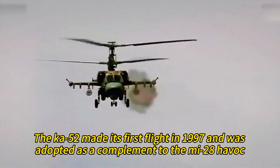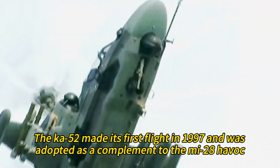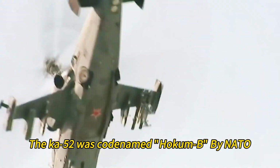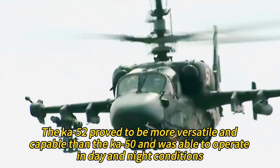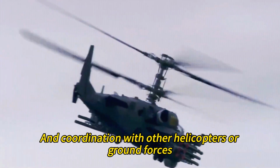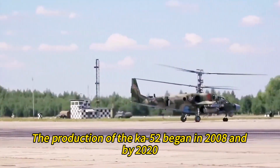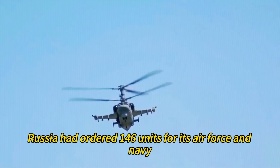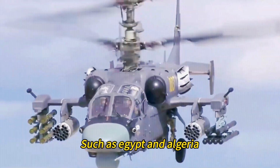The Ka-52 made its first flight in 1997 and was adopted as a complement to the Mi-28 Havoc, another Russian attack helicopter. The Ka-52 was codenamed Hokum B by NATO. The Ka-52 proved to be more versatile and capable than the Ka-50 and was able to operate in day and night conditions, in different weather and terrain, and in coordination with other helicopters or ground forces. The production of the Ka-52 began in 2008, and by 2020, Russia had ordered 146 units for its Air Force and Navy. The Ka-52 also attracted some foreign customers, such as Egypt and Algeria.